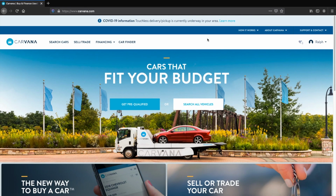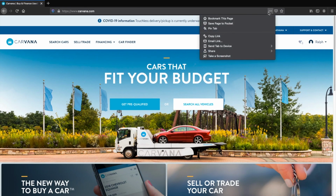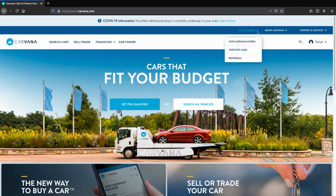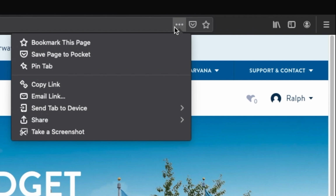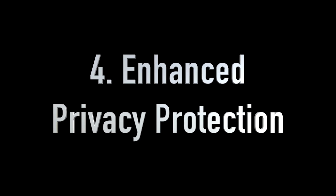Now going back to Firefox, when you click the 3 dots on the address bar, you'll see Share, which will open the built-in share sheet. On a side note, you can also take screenshots of the page and send the current tab to Firefox on another device. Number 4, enhanced privacy protection.